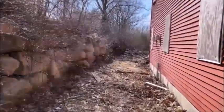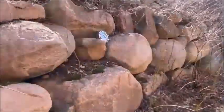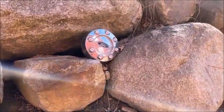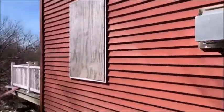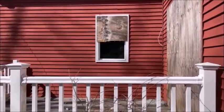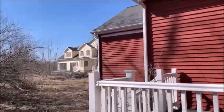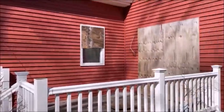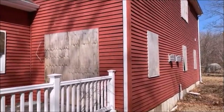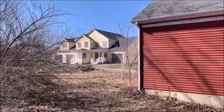Oh, I put this here and nobody touched it. This Ford emblem, Ford hubcap. I put that there 6 months ago. Oh. That board wasn't pried off of that window, but there's really no reason to go into any of these. They're just unfinished houses. It's just framework on the inside and maybe some plumbing. So you're not missing anything good inside any of these houses. And there is one we can get into. Look at that.